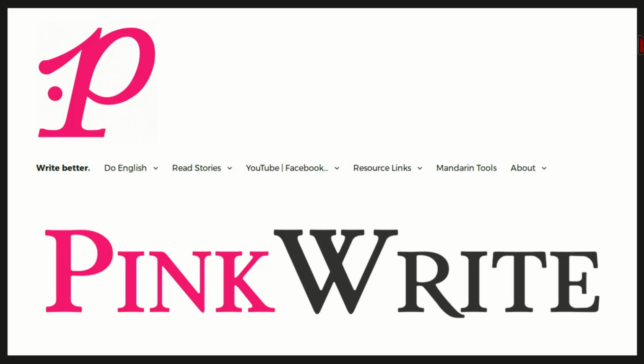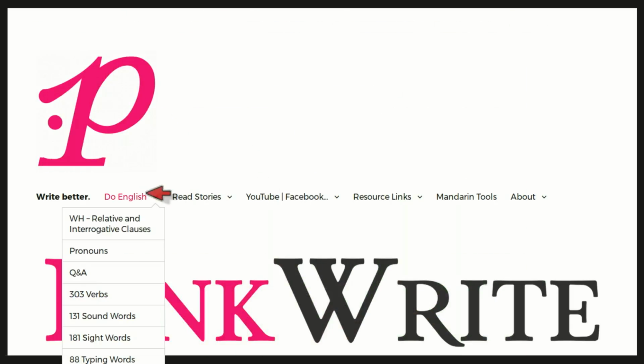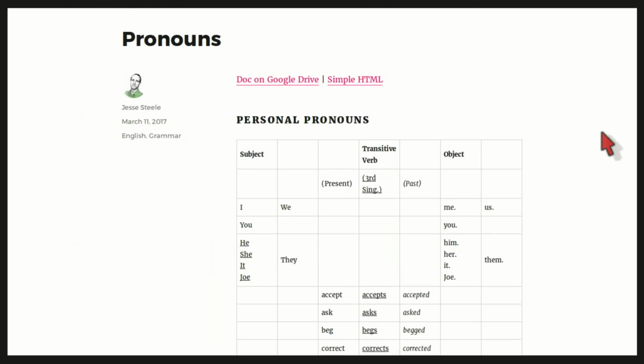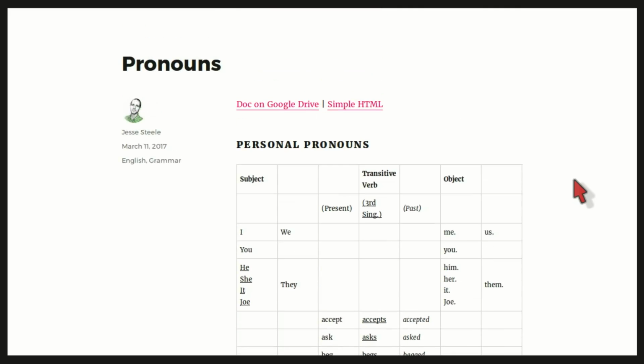When you first go to the Pink Write website, you can scroll down and you will see English Grammar and Read Stories. You can also access these from the menus here. Most of these are intended for practice. Take pronouns, for example. In this chart, simply use the pattern that you see here and say it again and again and again. You also have a doc on Google Drive and a simple HTML version of the same information. This will make it very useful for you.